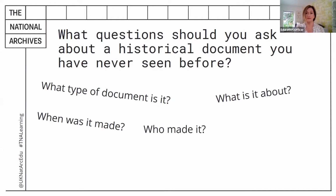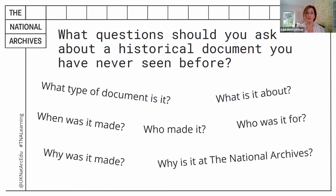So who made it? The document may look as if it was created for an official purpose, or it may look as if it could be more personal. Who's it for? And why was it made? Sometimes these questions can be obvious, but often we'll have to look a little closer to work those ones out. And last of all, did you ask yourselves why we keep documents safe here at the National Archives? And in particular, when we're looking at this document, think about why we keep it here.